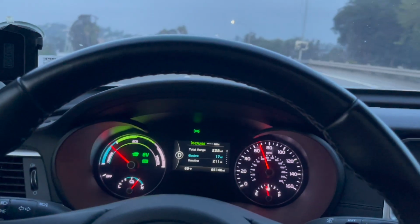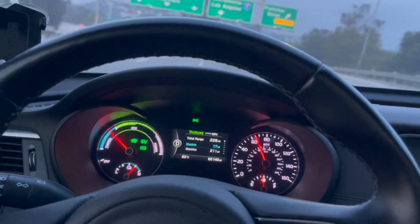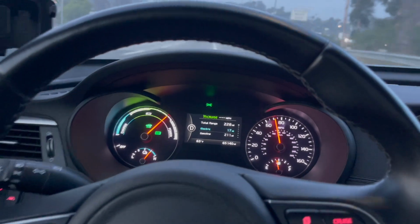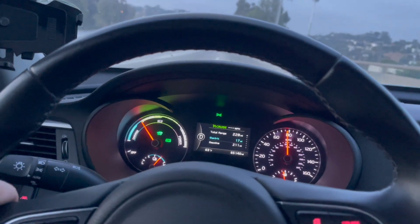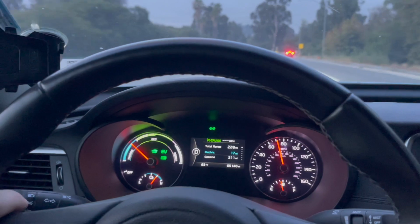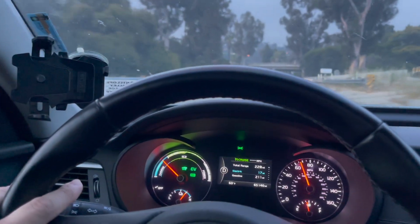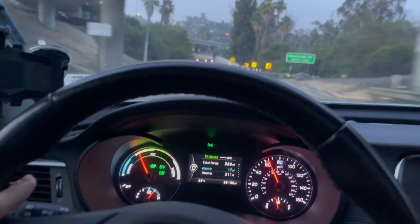There are a million different ways that you can utilize these cars, which is great, I think. Since I know this drive really well, I like to goose it a little bit and then let her coast for quite a while. As you can see, I've only lost 3 miles of range, and I think we've probably done well more than 3 miles at this point.